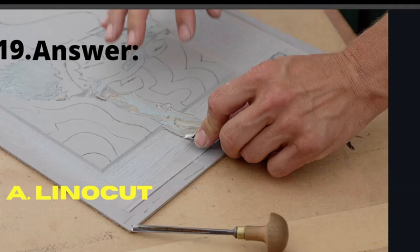Is it lino cut or lino cut? Lino cut. So that was confirmed. I was saying it right. Any of you in the chat who was judging me and thinking I did it wrong, I got it right, like usual.